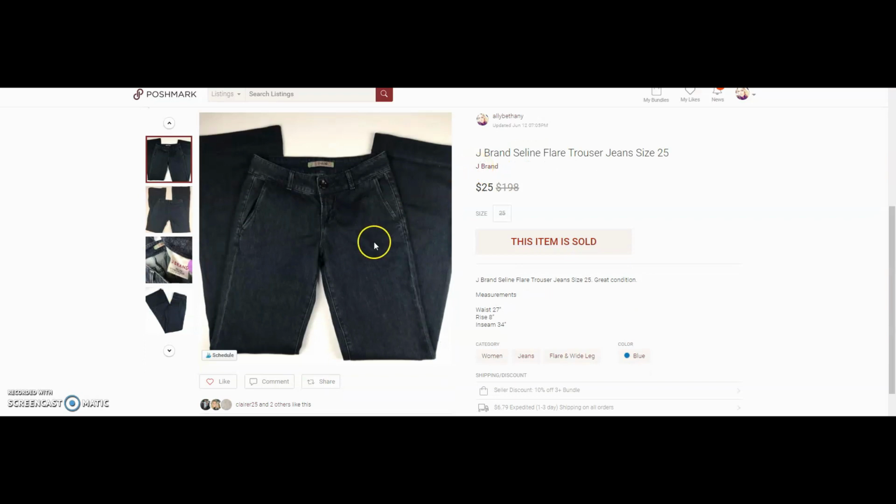These are a pair of J brand Celine Flare trouser jeans. I purchased these off the dollar rack at a Goodwill across town, and they offered $25 and I accepted.